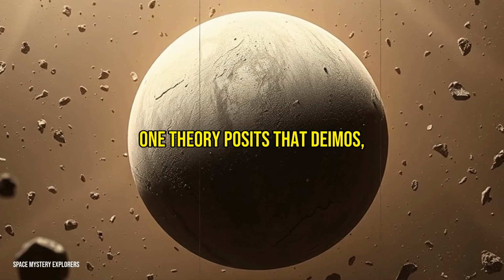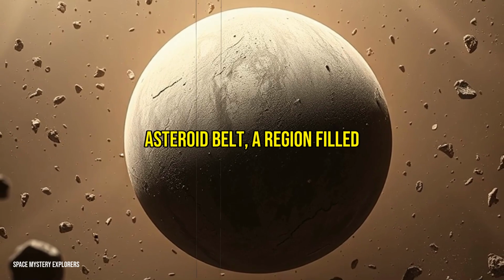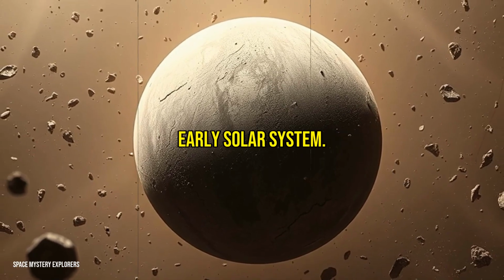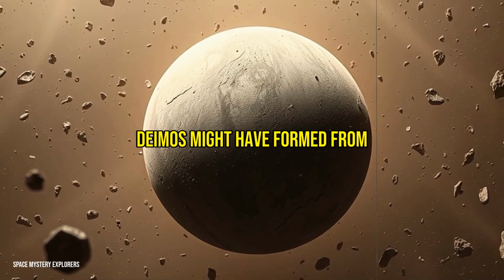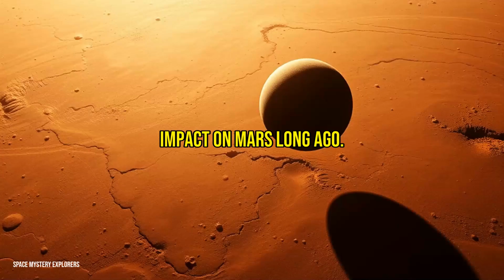One theory posits that Deimos, along with its sibling, could have been captured from the asteroid belt, a region filled with rocky remnants from the early solar system. Alternatively, some scientists argue that Deimos might have formed from debris created by a massive impact on Mars long ago.